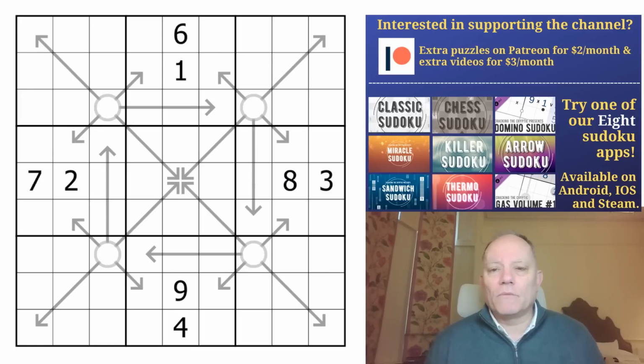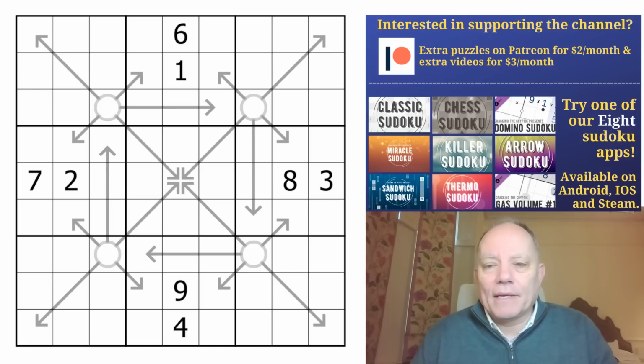Well, they start with this puzzle, Aerodynamics by Philip Newman. And Philip hasn't been my nemesis for a while.